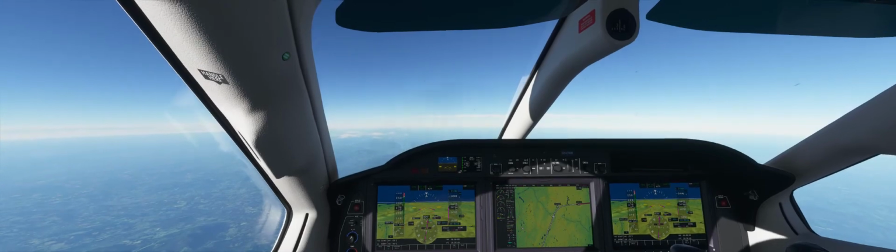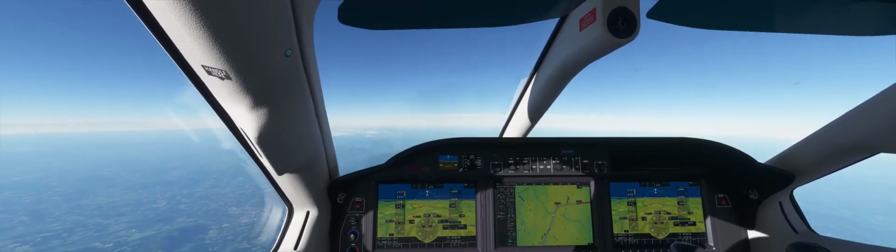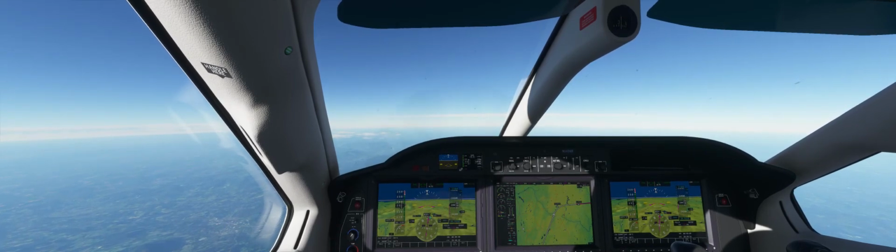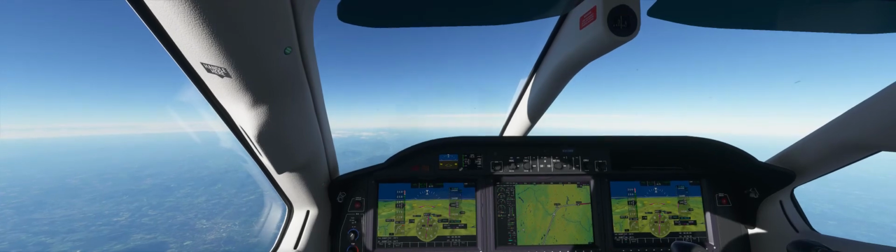Whiskey Bravo, contact Boston Center on 123.75. Boston Center, Whiskey Bravo. Going to 123.75, Docker Tree Whiskey Bravo. Boston Center, radar contact with Whiskey Bravo, you're at flight level 243 for flight level 210.